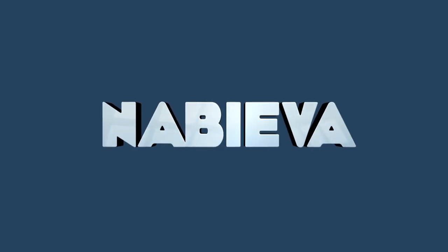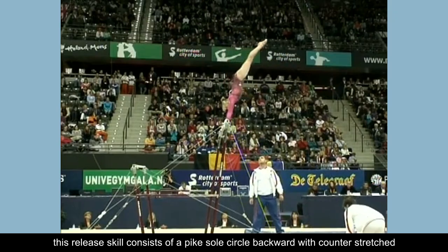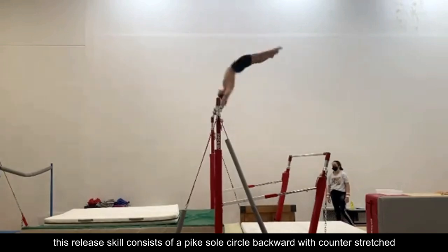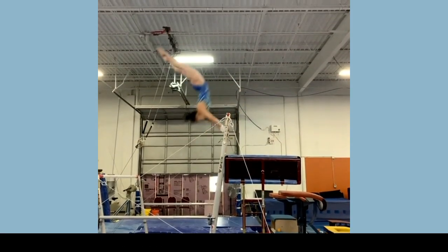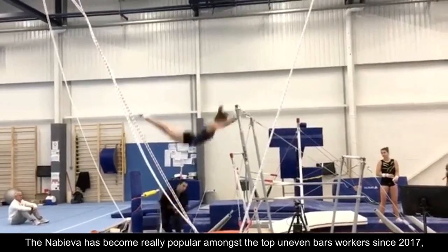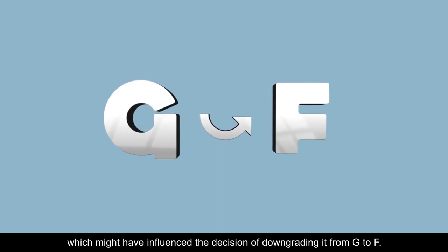Nabieva. Named after Russian gymnast Tatiana Nabieva, this release skill consists of a pike sole circle backward with counter stretched to reverse hecht and layout position over the high bar to hang. The Nabieva has become really popular amongst the top uneven bars workers since 2017, which might have influenced the decision of downgrading it from G to F.